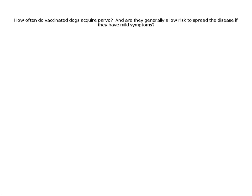If by vaccinated dog what you mean is a dog that I vaccinated a day ago and put into a kennel with another dog who was shedding parvovirus, then the answer to the question sadly changes. That's why we need to put some care and attention up front into the way that we care for dogs as they come in, until they've developed immunity to the virus.